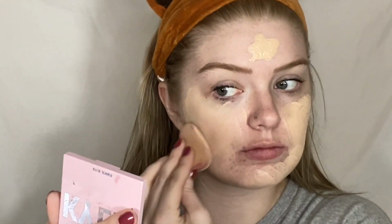Hey, what's up? It's voiceover Lottie here. So for my base, I use the Fenty Eaze Drop Skin Tint because it's just the best. It gives me that dewy refreshed glow that I'm looking for. It's a shade darker than my normal skin tone though, but it's close enough where I can get away with it.